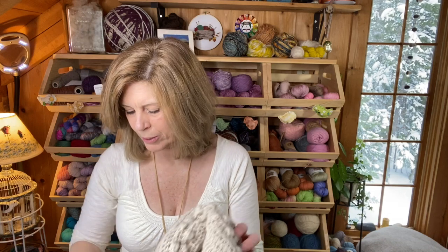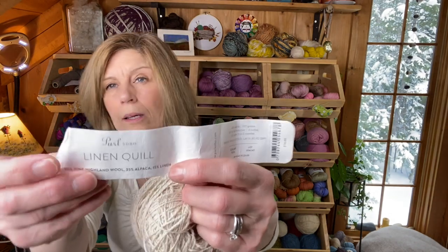It uses fingering weight yarn, but you could use anything. If you wanted it bigger, you could use Sport DK, which is a yarn by Pearl Soho. And I got this as a gift last year at the Squam retreat. So this is called Linen Quill.